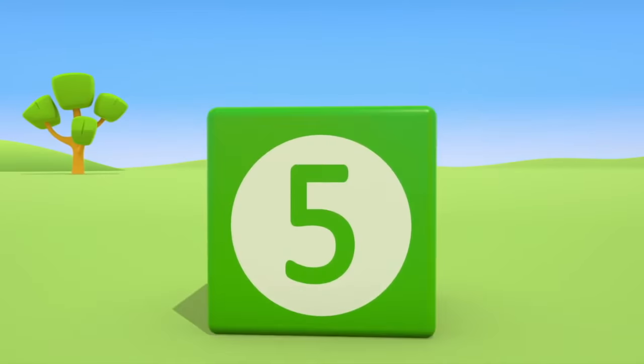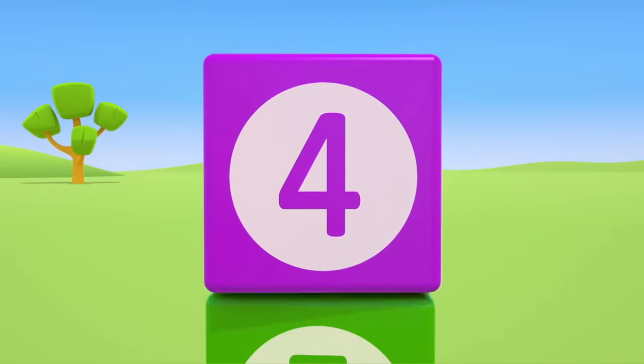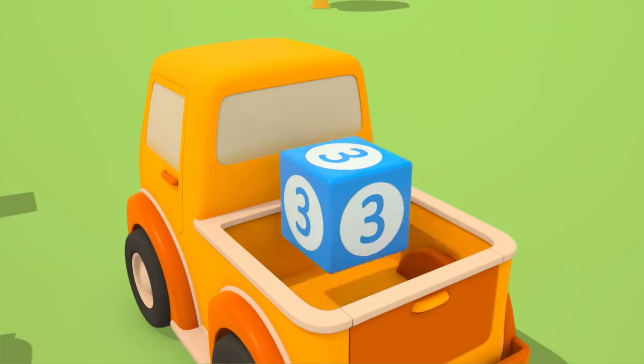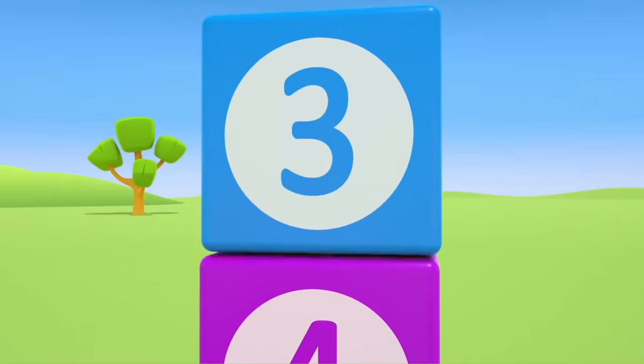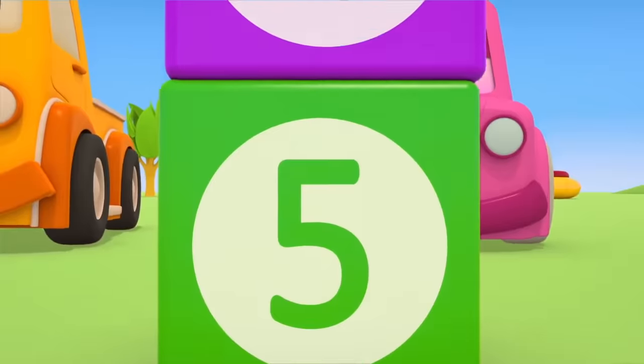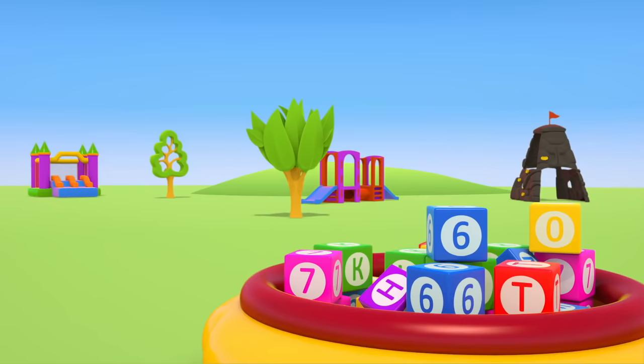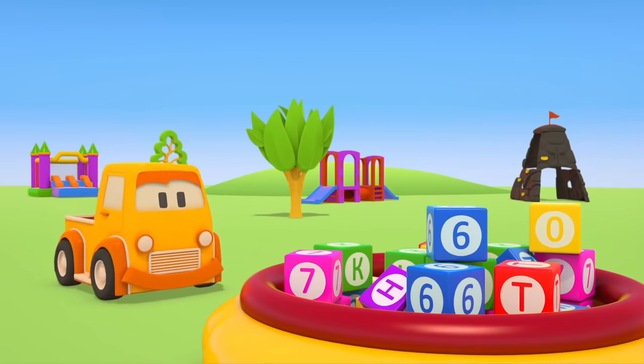Yee-hop! 5. 4. 3. 5. 4. 3. We need some more blocks with numbers on them.